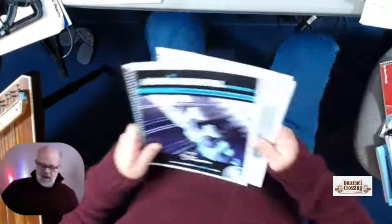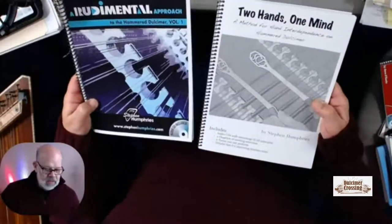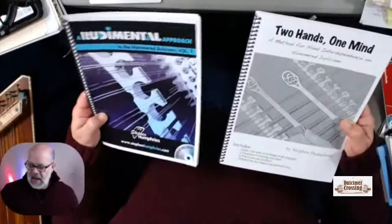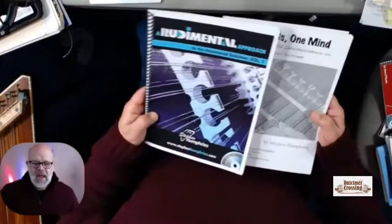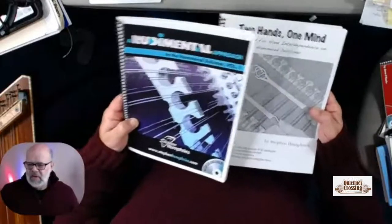Stephen Humphreys has got a couple of great hammer dulcimer books that I have that it's time to go through. The Rudimental Approach and Two Hands, One Mind, a method for hand independence on the hammer dulcimer. So some educational kind of things that are focused on developing skills.